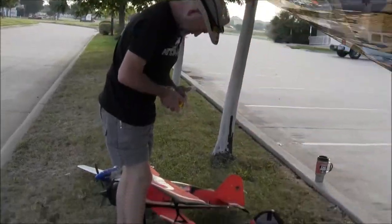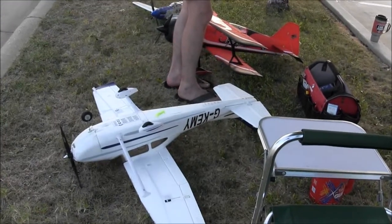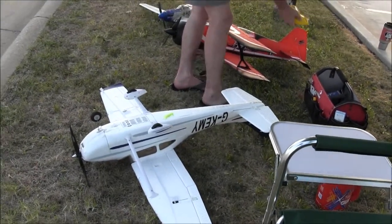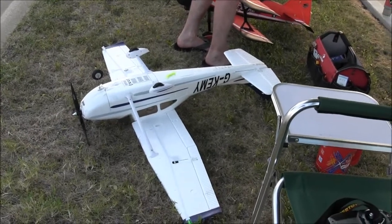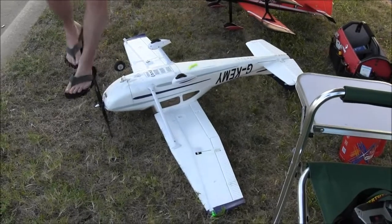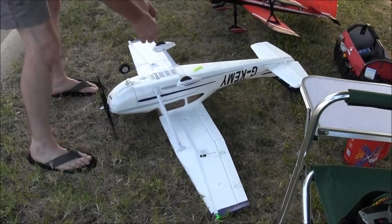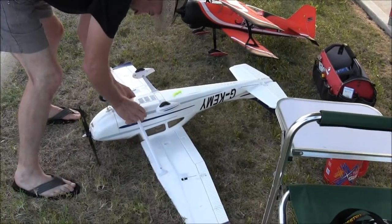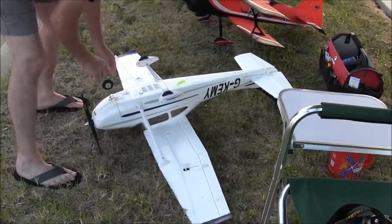However, the action is getting fast and furious today. Ricky and I have already flown a few times. Jeff just got here. He's put a three-bladed prop on Bob. That's going to be interesting. It's going to fly really, really fast, or not at all. Who knows? It may just pull the motor out of the airplane. Got a jet front wheel on it.